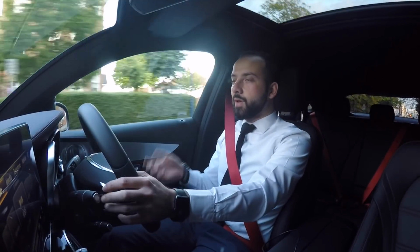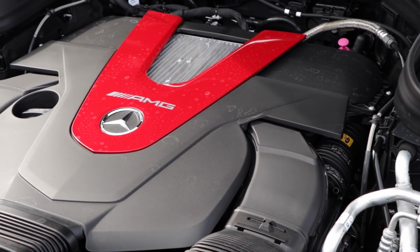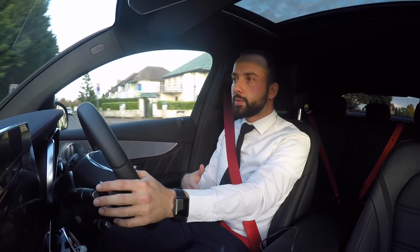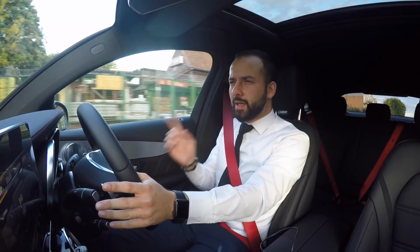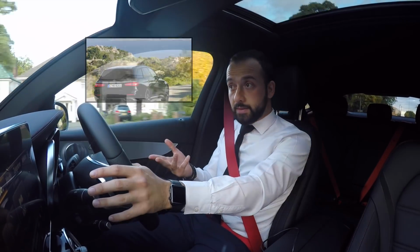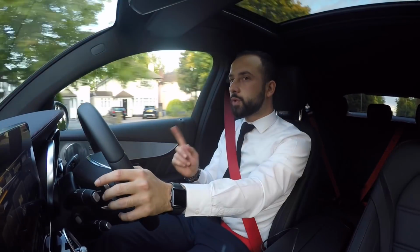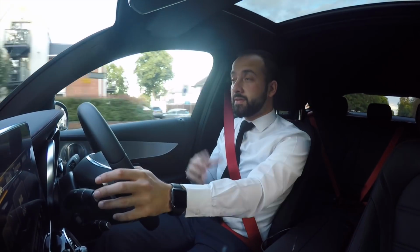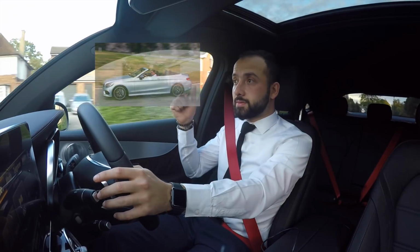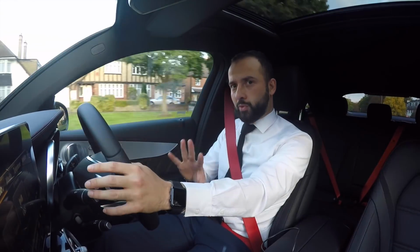So what powers this thing? Well, under the bonnet we have a 3-litre V6 bi-turbo 367 horsepower engine. It shares this component with the other 43 cars in the range, which includes pretty much the E-Class family, apart from the Coupe. So you can have a E43 Saloon, E43 Estate, a GLE 43, an E400 Coupe, we'll come back to that, and in the C-Class you can have a C43 Saloon, C43 Coupe, Estate, Cabriolet, GLC SUV and a GLC Coupe. I hope I haven't lost you yet, but there's more to it.